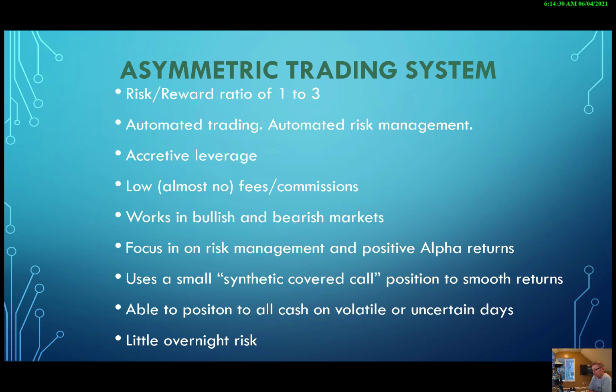We use a little accretive leverage, about 20% leverage in the program. That has helped us to beat the market over the inception to date. Very low fees. We're trading stocks, generally speaking, in the Tastyworks account with no commissions, no fees. It works in both bullish and bearish markets.